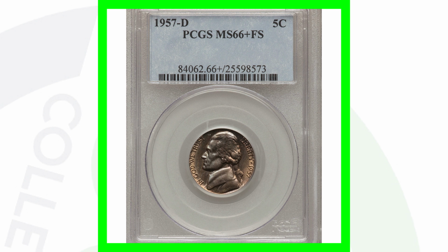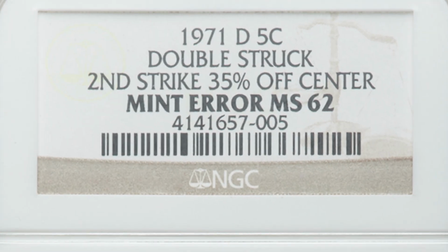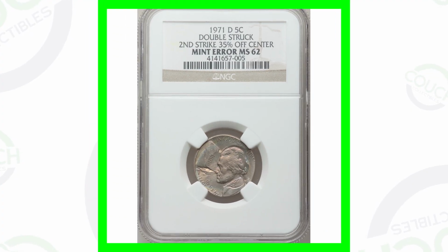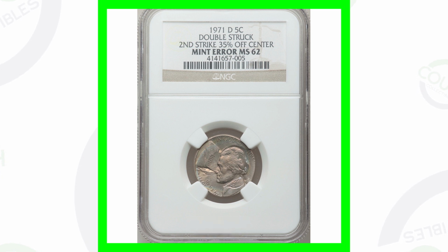Let's check out these other Jefferson nickels that are worth money. Now you can see that something major is going on here, and that is because it's been double struck, with the second strike being 35% off center. So this is definitely a mint error taking place here. Now that will give the coin some value. You're turning 5 cents into over $400. So if you ever find something like this, you could definitely make some money on it.